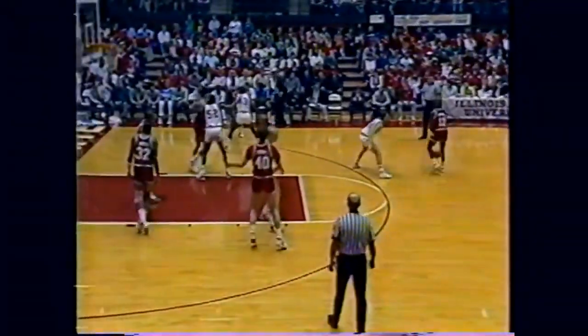Redbirds looking for the good shot. This is Jackson, the freshman, over to Harris. He's being guarded very close by Manuel. They know this man can pump him in from three-point range. As you see, a nice shot there by Harris. 52-43. That was not a three-point play. I thought it was, but the referee said he was just in front of the three-point line. 14 and a half minutes on the clock now.